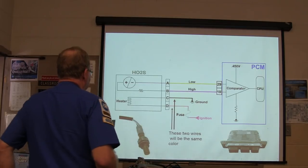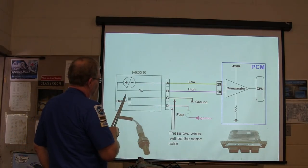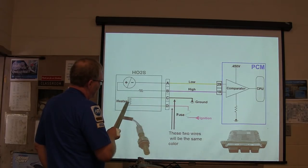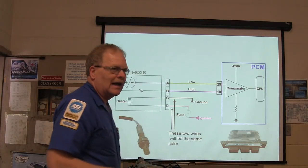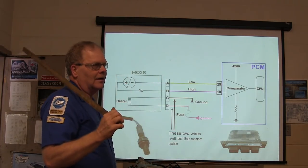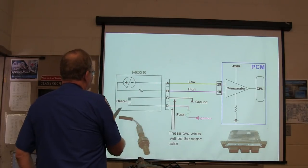Now, the oxygen sensor, these two wires typically right here will be the same color. This is your heater right here. Anytime you see a symbol like that on a schematic, that's a heater. If you see a cigarette lighter, or if you see the little rear window defroster grid, it's going to be like this right here.